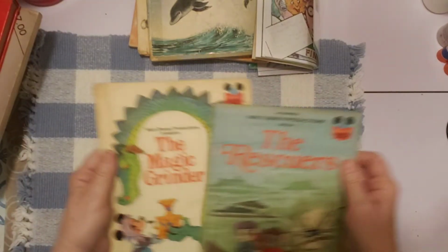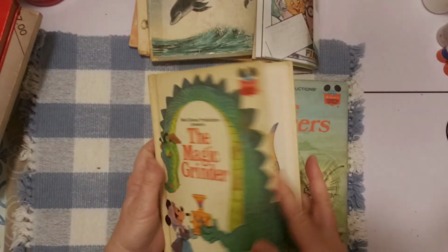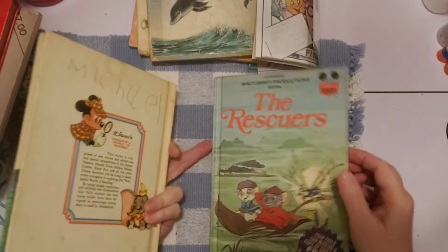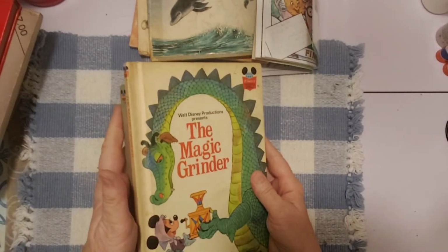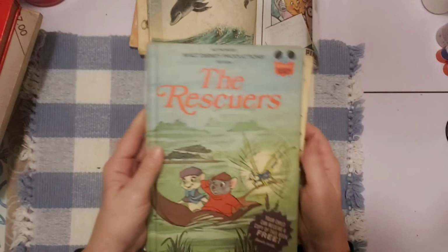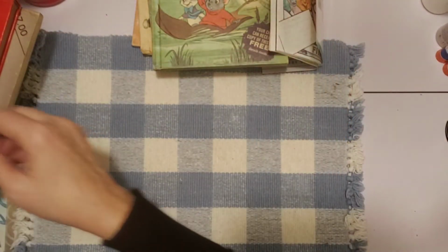So there's some Disney books in here. Here's The Rescuers. Let me see if they have any kind of names. I think these were books that I picked up from my kids, possibly. Kind of hard to remember some of them, but they're both Disney, The Magic Grinder and The Rescuers. I think The Rescuers, wasn't that a cartoon too?